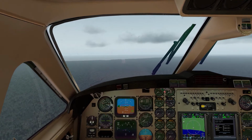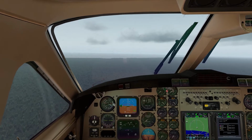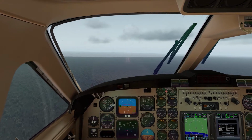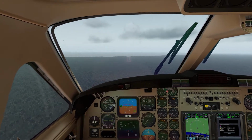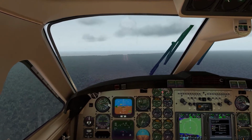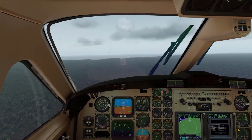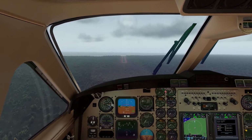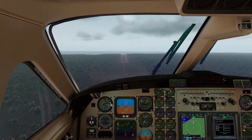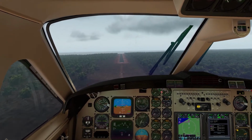I feel like we're a little bit high, but we need to be high because of the trees. 200 feet to minimums. Approaching 10. 100 feet to minimums. Oh yeah, we're definitely going to put it down nice and easy. Keeping a little bit of throttle in there. We might be a little fast, but I'm sure we can bleed that out on the flare. There we go.